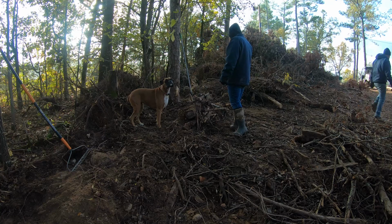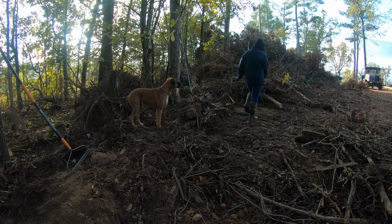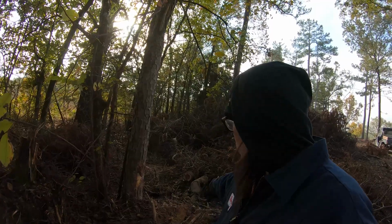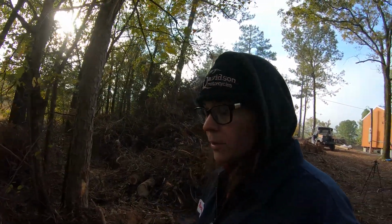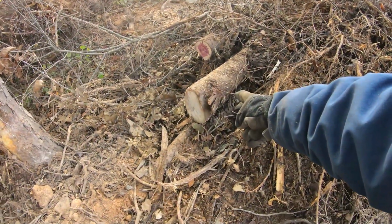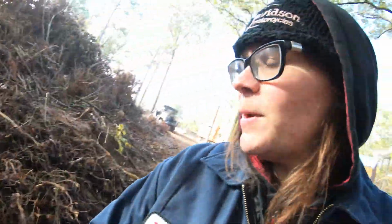So I guess we'll just continue going down. We're working our way up. We got this tree, or log I should say, kind of exposed. I don't know where the root ball is. I don't know if this is one we cut off, so I don't know if we can pull this one out. In order to pull this one out, I think we need to take this one out right there. I'm not sure, but I think that was one that we cut the root ball off of.